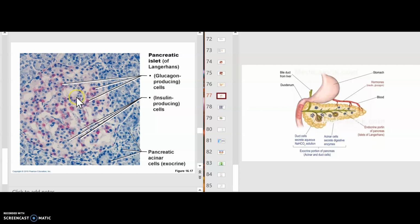Okay, this picture here then would be a blow up, a micrograph of the endocrine pancreas showing an islet of Langerhans with the various cells. The alpha cells producing glucagon, the beta cells producing insulin. Okay, and the rest of this would be the exocrine, as you see in this depiction here.